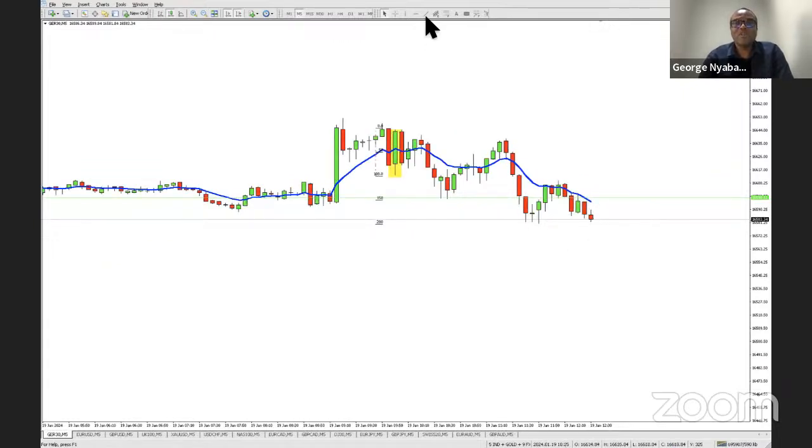What am I looking for? I'm still in the market. All I want to see is bears give me a breakout. And the breakout is simply a candle breaking out beneath its previous low, and follow through. And if I get a pullback, then I can still look to get in. So there is still time to watch that and see what takes place.